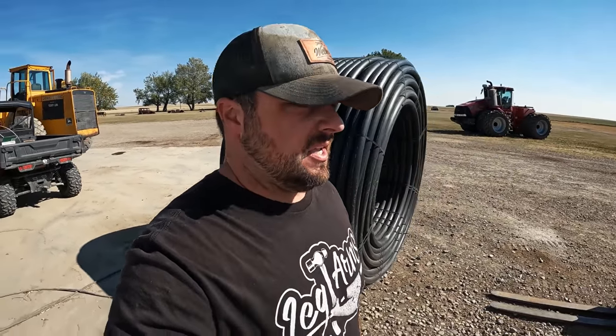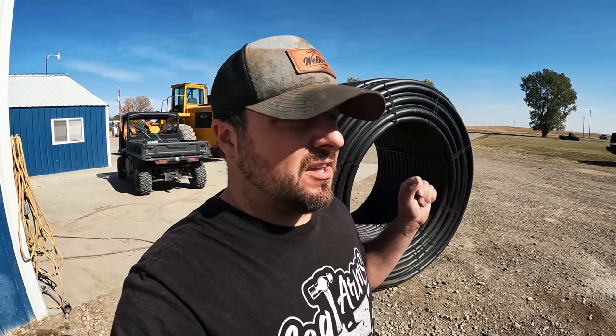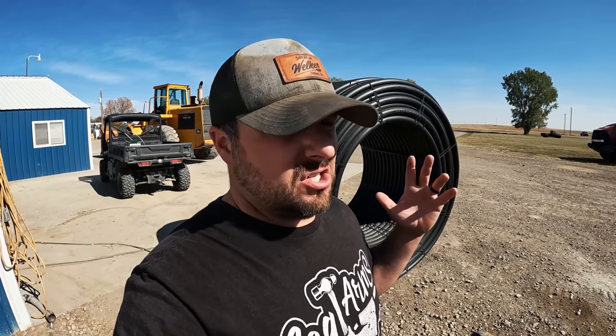I have a 2,500 foot roll of 2-inch poly, and this is what they're going to use to run underneath the road. Sullivan's, the company near us that does boring, laying pipelines, all that kind of stuff, is coming here in about 15 to 30 minutes. They should be here soon.